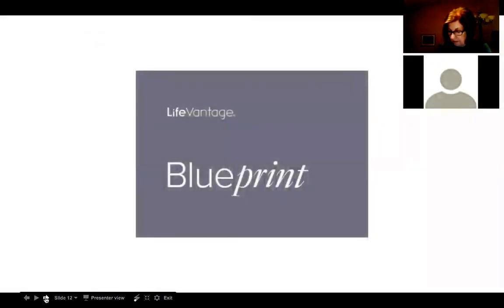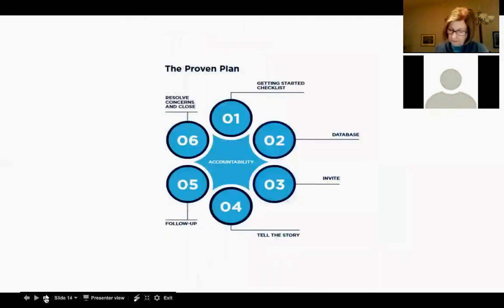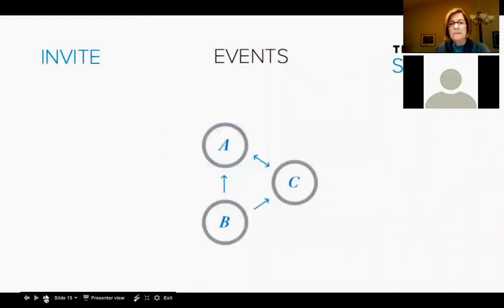So let's go through the blueprint really fast. We started on the first page, and we went through quite a bit, and today we're going to go through invite and tell the story. Last week we went through the getting started checklist and the database, and this week we'll be going through 3 and 4. So we'll be going through invite, events, and tell the story.